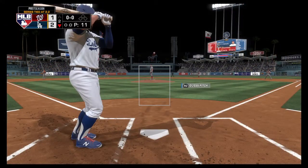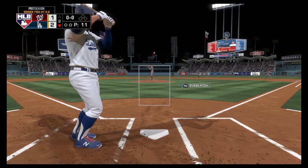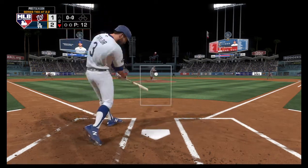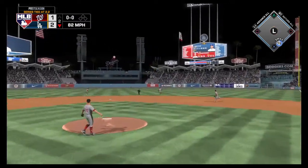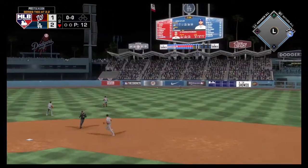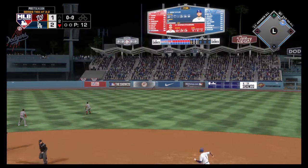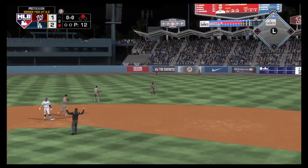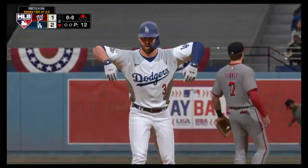Bottom of the inning now. And set to go is the second baseman, Chris Taylor. First offering on its way. Swing, line drive. That's going to be trouble. Legs churning, he's headed for second. And it's a good start to the inning for the Dodgers on the leadoff double.